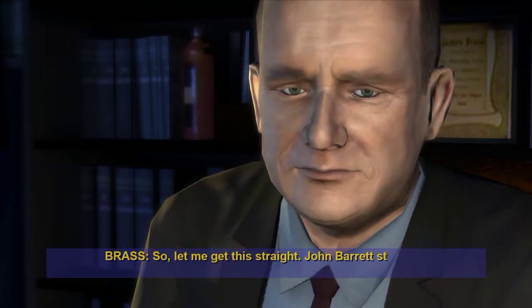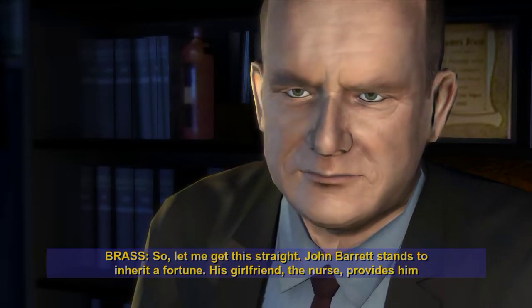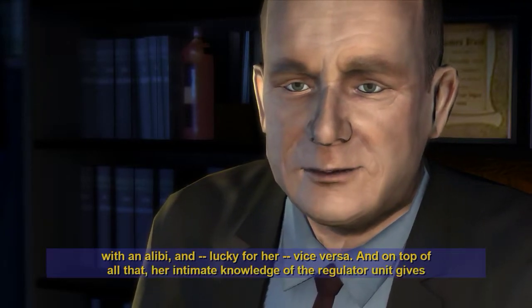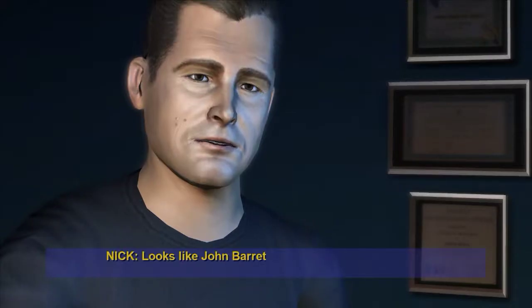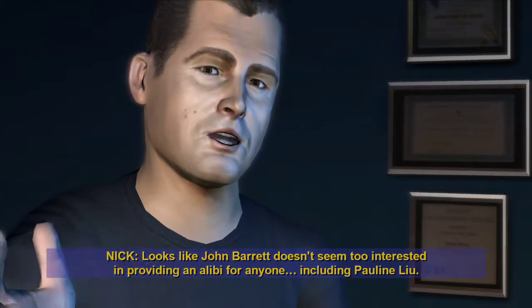So let me get this straight. John Barrett stands to inherit a fortune. His girlfriend, the nurse, provides him with an alibi, and lucky for her, vice versa. And on top of that, her intimate knowledge of the regulator unit gives the kid a great big opportunity for murder. Looks like John Barrett doesn't seem too interested in providing an alibi for anyone, including Pauline Lou.